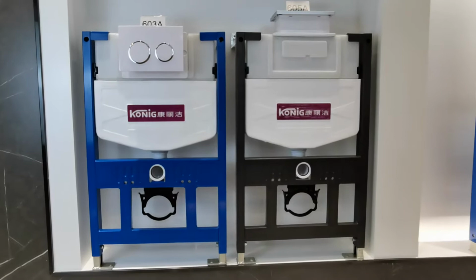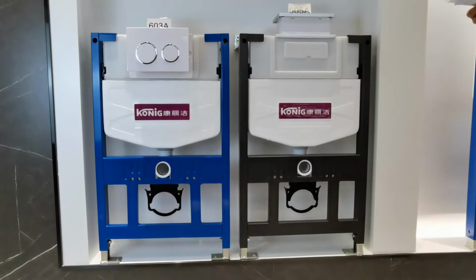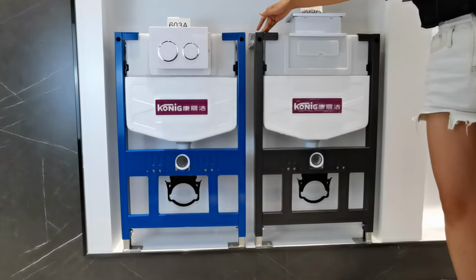And depending on your construction situation, the flush plate can be attached to the top of the cistern or the front of the cistern. Well, and I want to know how about the flush volume? Well, the full flush volume is 7 liters, while the half flush volume is 4 liters. And also, you can see the mantle frame color is different. We can customize according to your needs.